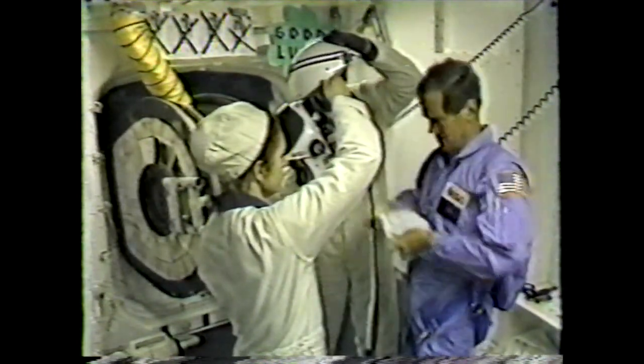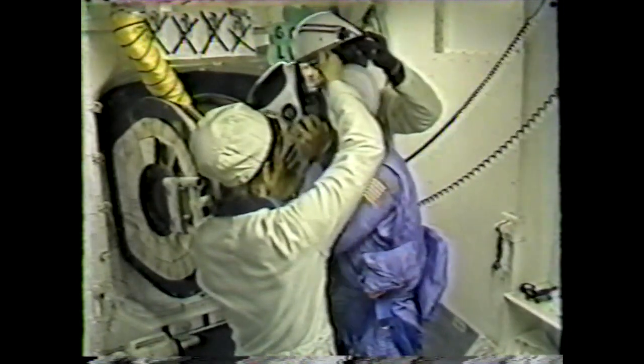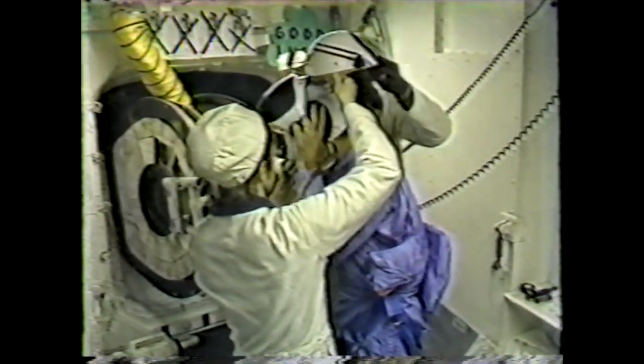And Commander Gibson and Pilot Bolden should be getting into their seats on the forward flight deck at this time, and being hooked up to comm gear and emergency air supply. Complete step 407.